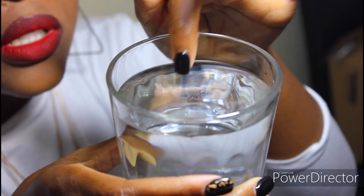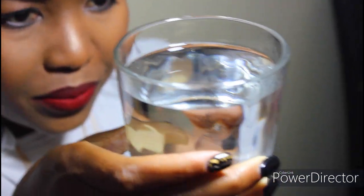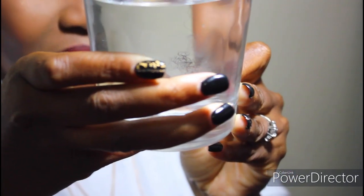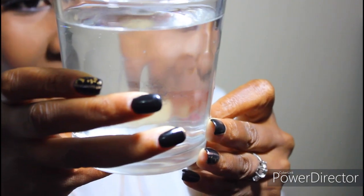Let's just saturate it some more. Okay, there's the hair. I don't know if you can see it going down. Then it stops somewhere in the middle. Did you see that?